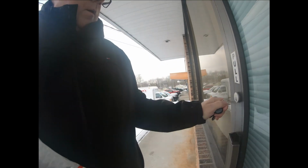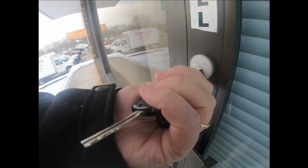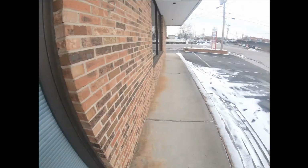Cold again. Okay. Let's find the key. All right. To the FJ.